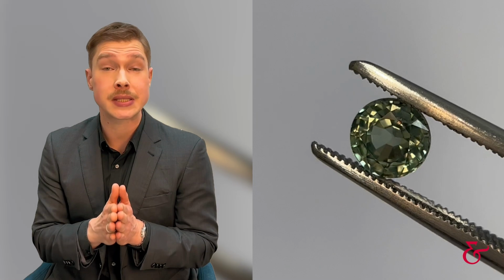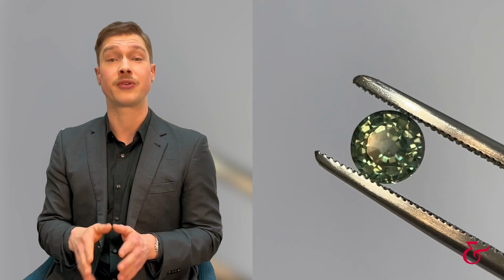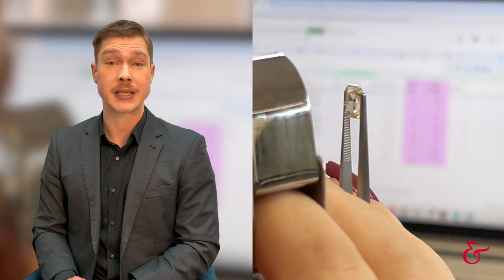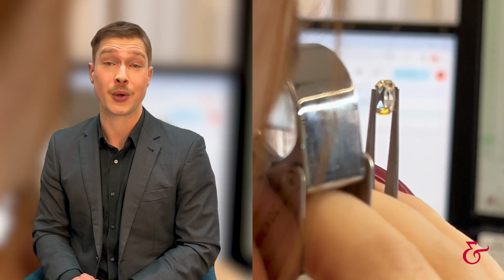We are very selective with the colored gems that we offer. We source colored gems from our vendors in London and from around the world, and each gem is inspected at least twice by expert members of our procurement team to be sure that they meet our quality standards.